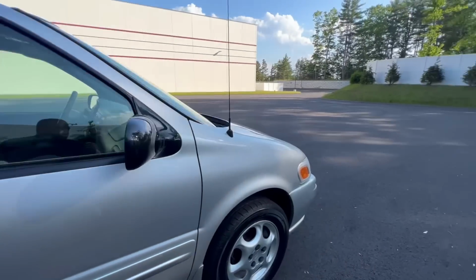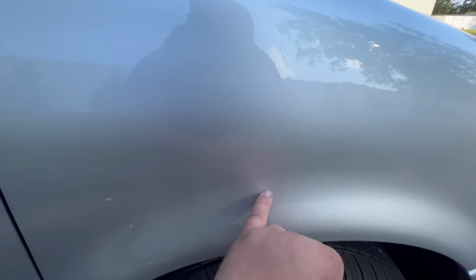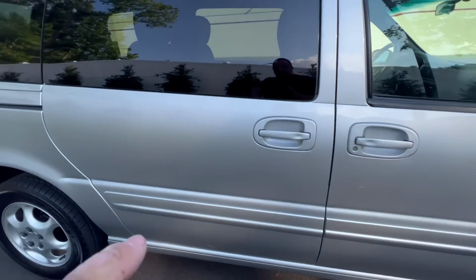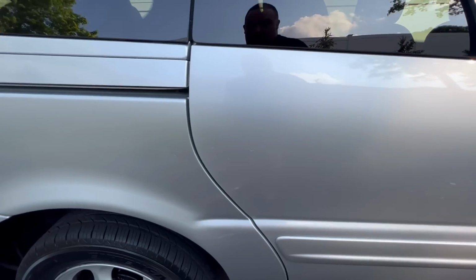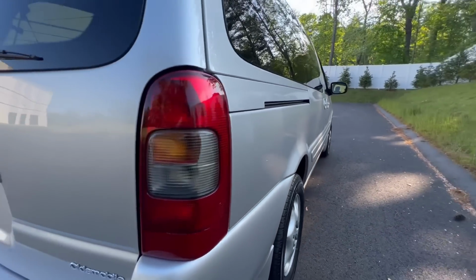Yeah, and I wanted to point those scratches out. You can really barely see it when you get up close. Where is it? Right there. I don't know why it kind of magnified so much depending on the angle, but walking by it, you barely see it. Same with the little chips and scratches in the door there. You can see them right there, but not really that bad.